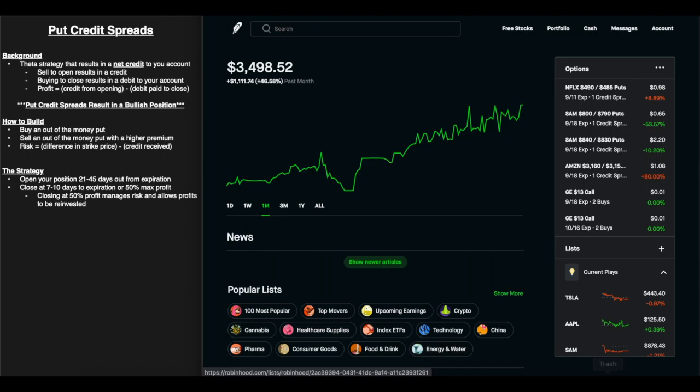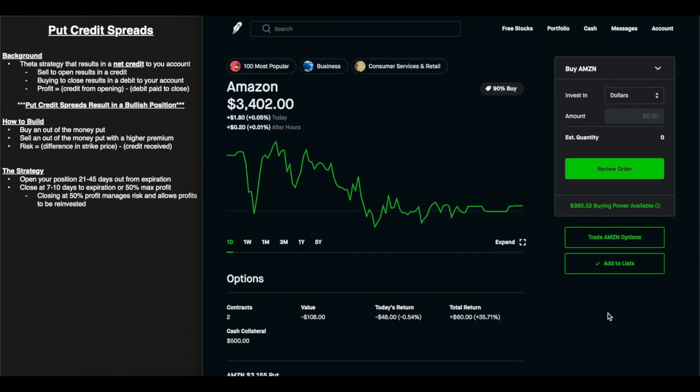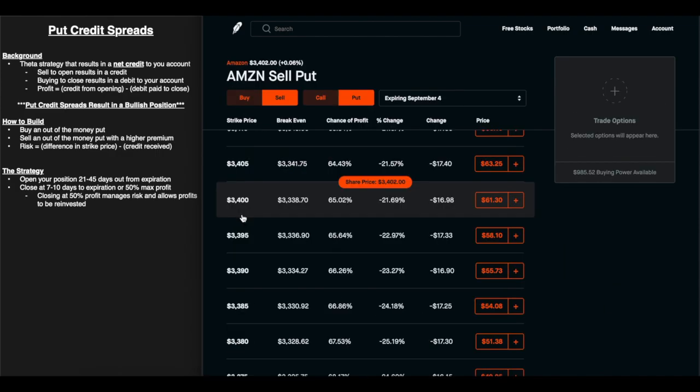We can check out some of the premiums on some of these stocks like Amazon. If you were to sell an Amazon put right now at the $3,400 strike price, you would be collecting a premium of $6,130. That sounds awesome, right? However, if you're selling a put outright like this, by the way, we call that selling a naked put. If you're doing it with a call, we call that selling a naked call.